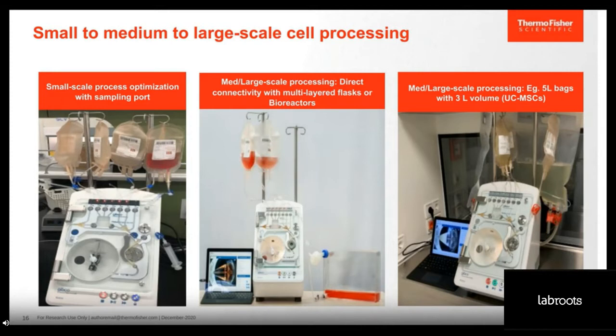So for small-scale process optimization, we process cultures less than 500 mL. You can connect the syringes for easy evaluation of cell counts. You can also see that Rotea can be connected directly to cell factories or bioreactors, or you can transfer the cell suspension to a larger bag and you can process. So it's a very flexible instrument. You can connect both upstream and downstream systems.